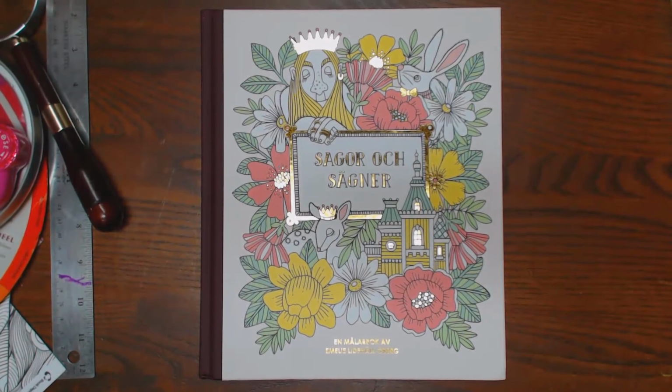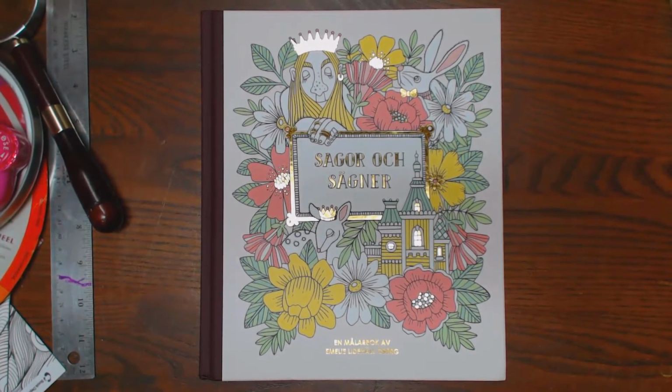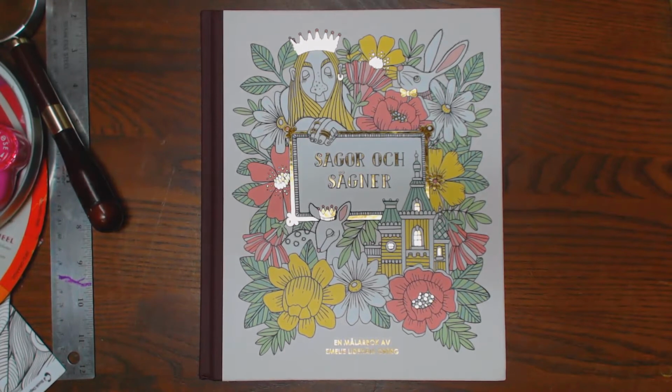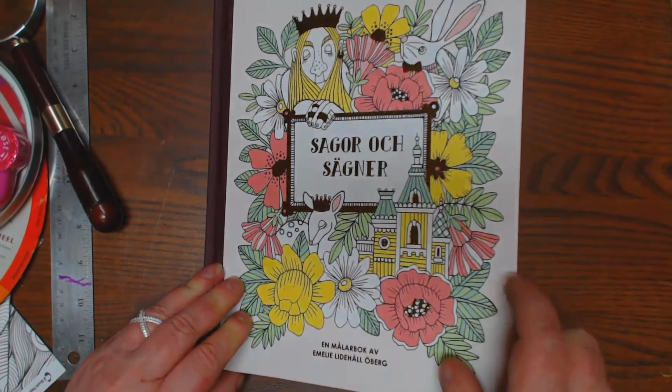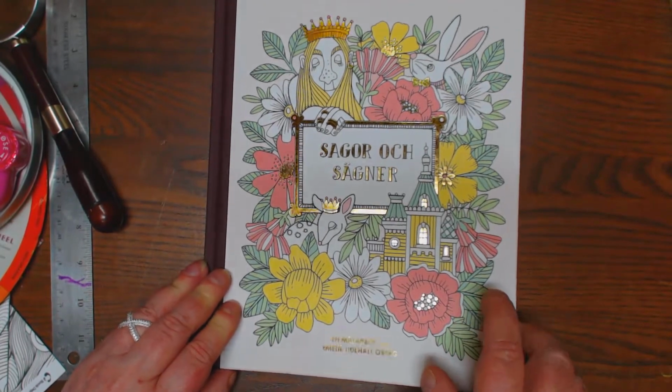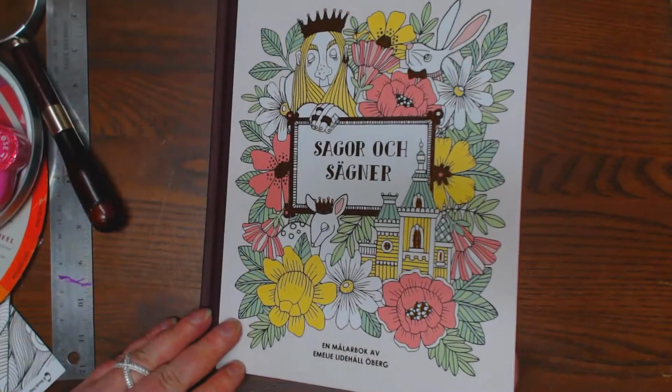Okay, y'all, now I have another beautiful book by Printworks. It's called Sagor Och Sägner. It means tales and legends, I believe. Tales and legends, or folklore and legends, or something like that. And this is by the one that did fairy tales, Emeie Lidehall Oberg.